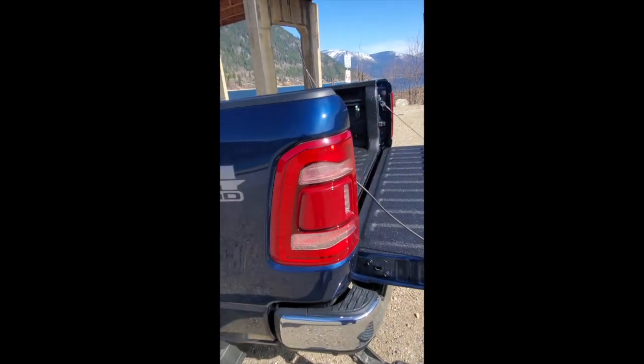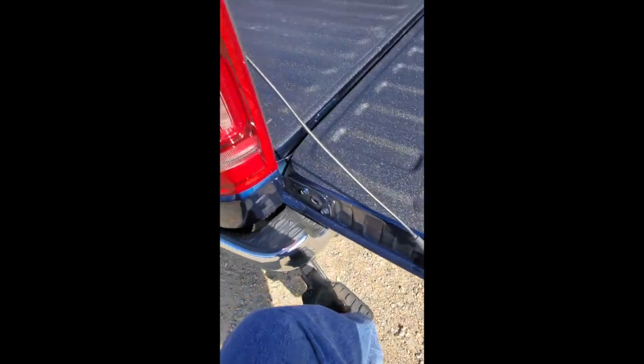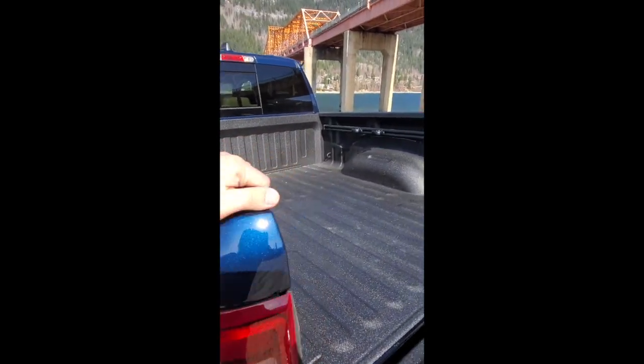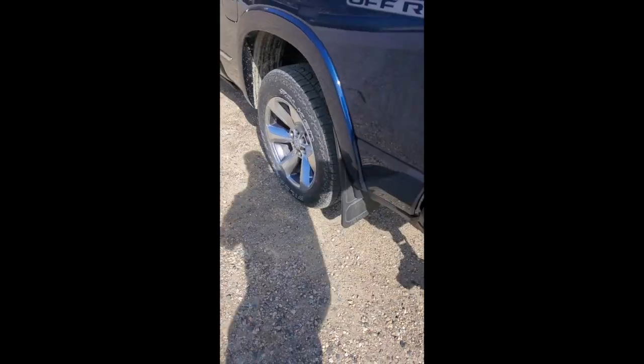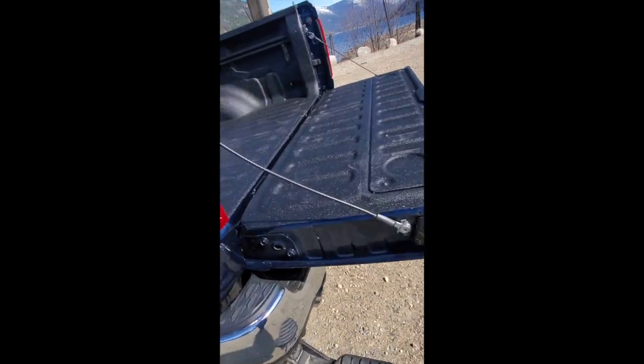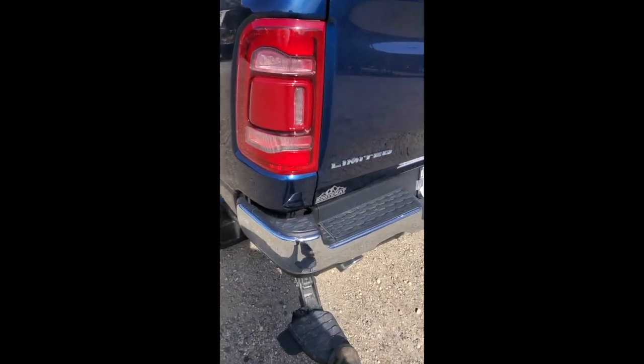So here, we have the bed step. Just going to place a foot there, grab up here, and you're in. To get down, pretty nice and easy. Just hold on and step down using one hand and one foot. Tailgate, super nice and light. To put the bed step up, give it a light kick, and it folds up.